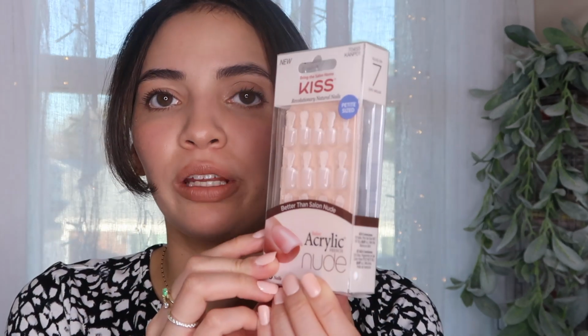Those two shades. I got another set of press-ons. It's a Kiss petite sized Better Than Salon Nude. I got these. I will definitely be trying these out. I love doing my nails. They just sometimes, like when I have to record or if I have time to homework, I really can't spare the time. So I like that as a better option. This is probably the first set I have bought in a long time of store bought press-ons.